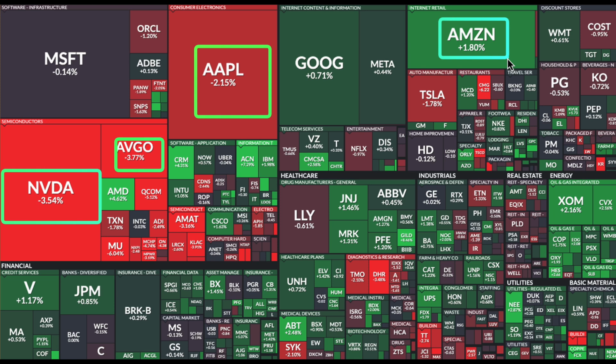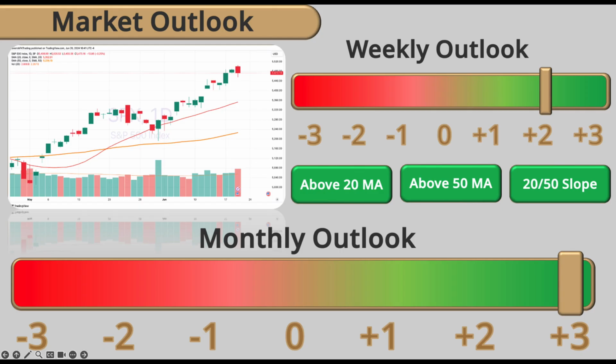So the underperformers continue to underperform, and the outperformers continue to outperform. And then we have some names in there that are just doing exceptionally well. We had a big run in Micron, and then they're just having a pullback there, which brought the markets down. So what changed in the markets? Nothing. Our outlook stays at +2.